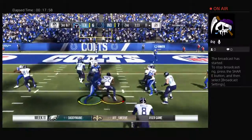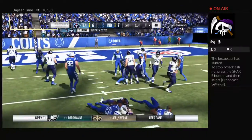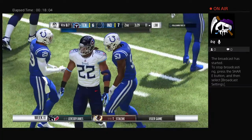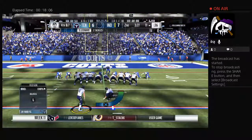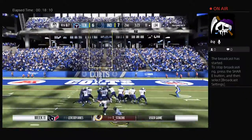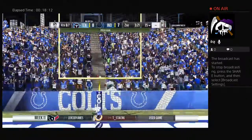On 3rd down, Henry. Call it no gain there, and it leads to a 4th down. Perfectly designed blitz right there. They took that one from the grease board to the field because they were able to free up their linebacker to get into the backfield and spill the play.